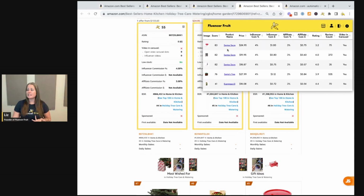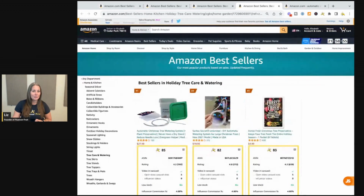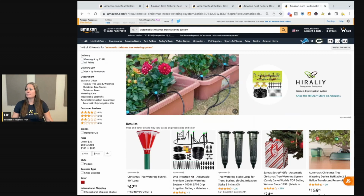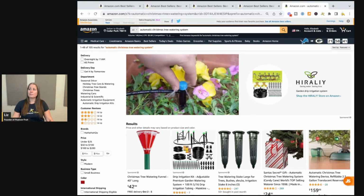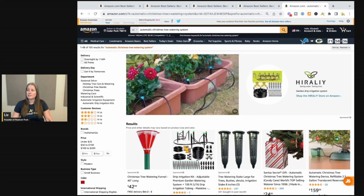Now, if I dig into this even more, I'm thinking through, okay, so tree watering is going to kind of pop probably at that end of November timeframe, right? I don't want to overestimate this. Maybe they have like a 4-week peak to their sales. We'll see. But when I do some additional keyword stuff here, I pull up automatic Christmas tree watering system.